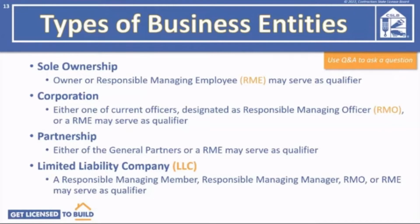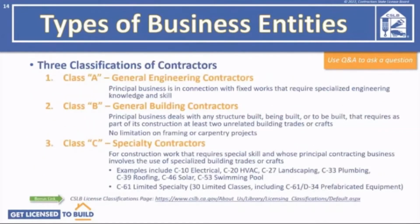Now let's talk about license classifications. A contractor's license can include multiple classifications, although you must select one when filing your application. While there are more than 40 license classifications in California, they all fall under 3 distinct categories. There is a bonus link to our classifications list at the bottom of the screen.